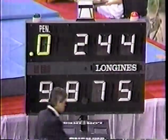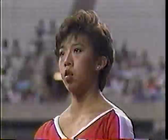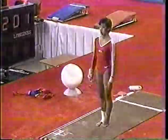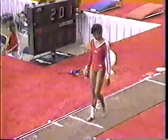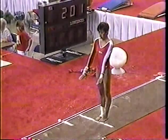Her score was a 9.875 on that strong vault performance, which meant that Christy Phillips needed a 9.95 to take the lead. Now here's the second vault. She tried to top that 9.875. And she told you, Kathy, prior to this event that she was going to be aggressive today, had to take risks. She's been true to her word. She's doing exactly that.